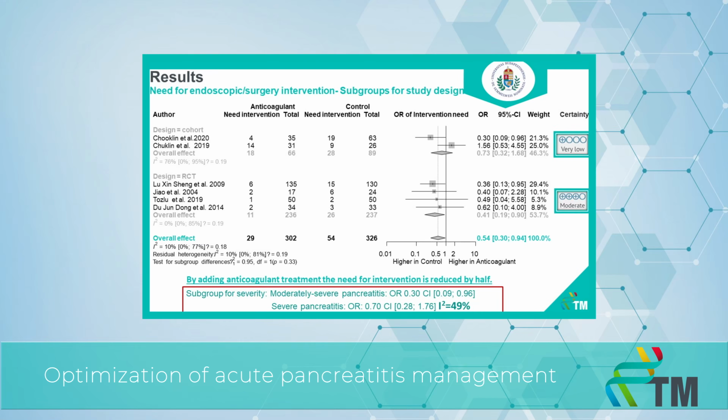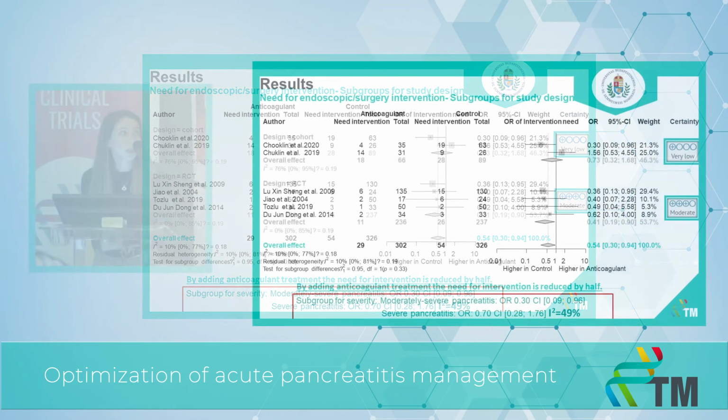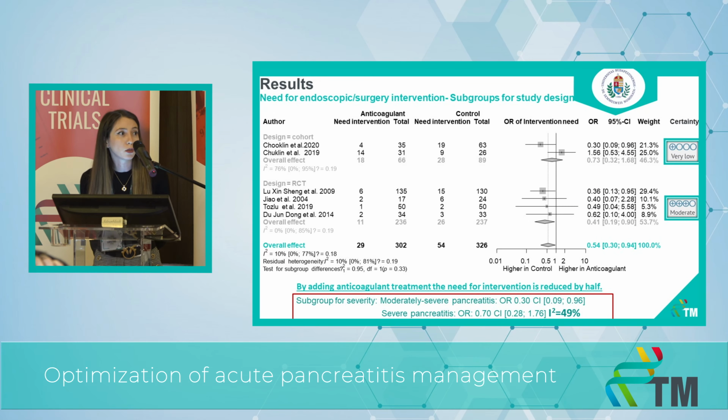Another outcome we were able to analyze was the need for endoscopic or surgical intervention. Most of the articles have similar results, except the study of Chaklin from 2019, which is a conference abstract, so we don't have many details for this population. We only know that they included severe patients, but we don't know the distribution of the other comorbidities, nor the etiology for the cases of acute pancreatitis. We can see that by adding anticoagulant treatment, the need for intervention is reduced by half.